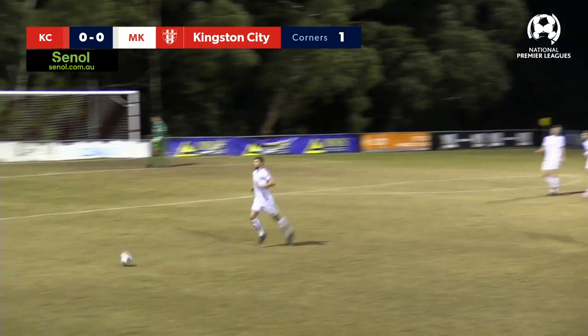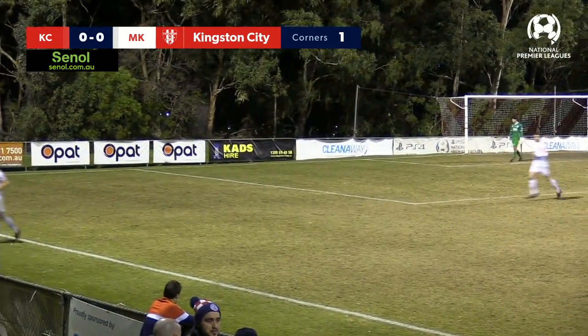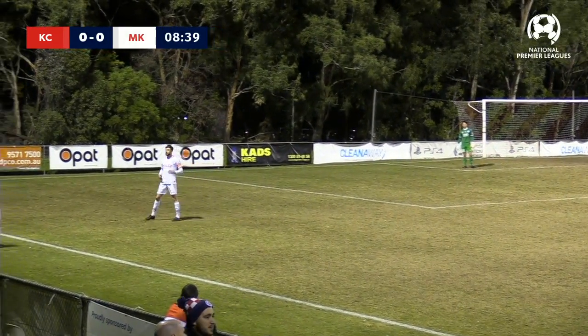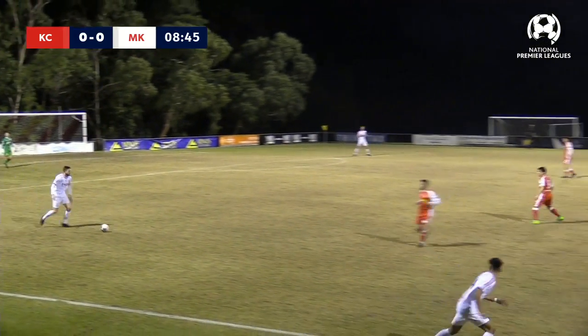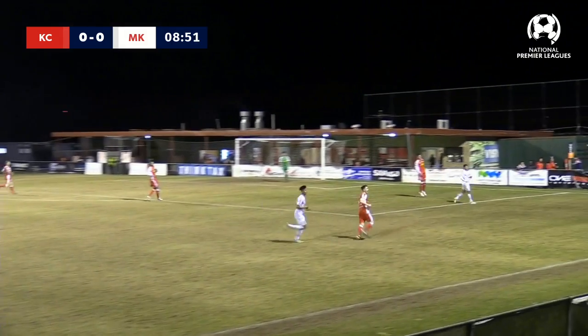Kingston recovering possession. Bit of a panic ball and a needless turnover there. Gives the Knights the chance to reset. Jurkovic goes short to Bryce. There's acres of space and time. Looks up, looking for the run of Albano. It's Fedahadzic who cleans up well.